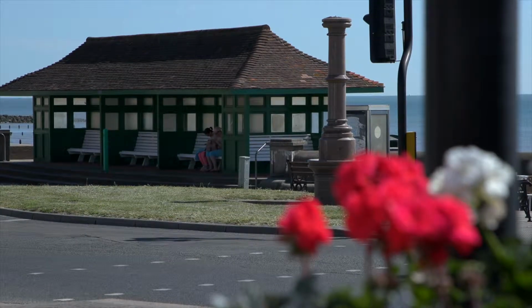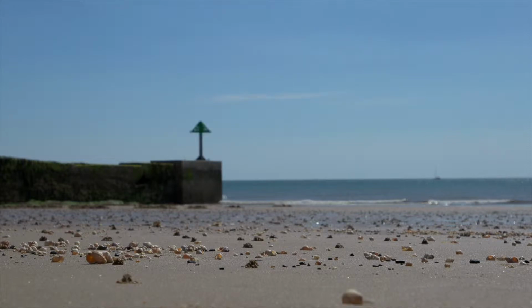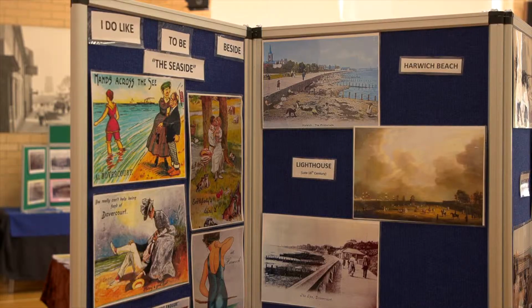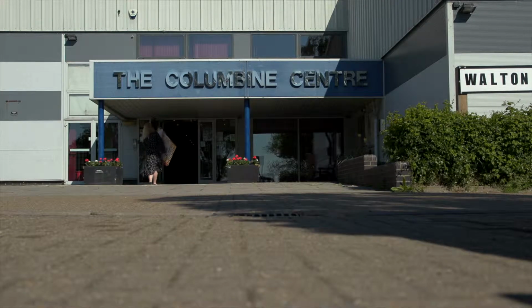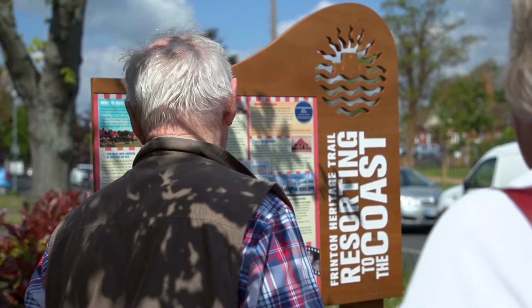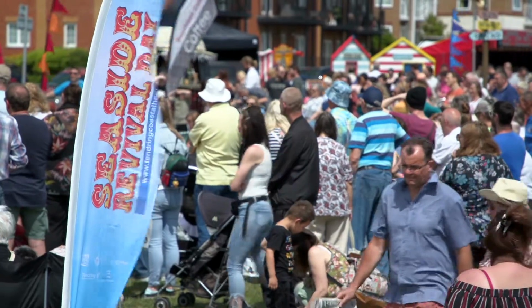Resorting to the Coast is a 2-year project where we're working with the community to change the public's perceptions of the Tendring coastal heritage and its seaside history. We're working with the local heritage groups in a series of different activities which engage people from a really broad, diverse sector of society. We have a weekend where we have a conference, a launch of 2 brand new heritage trails, one in Frinton and Clacton, and we also have a seaside revival day to celebrate the wonderful Tendring heritage.